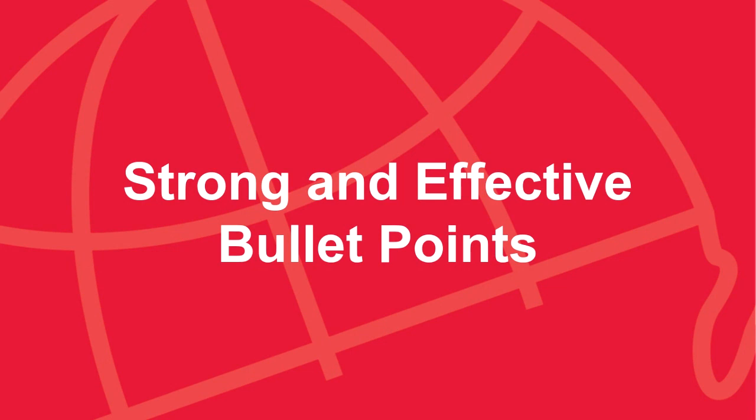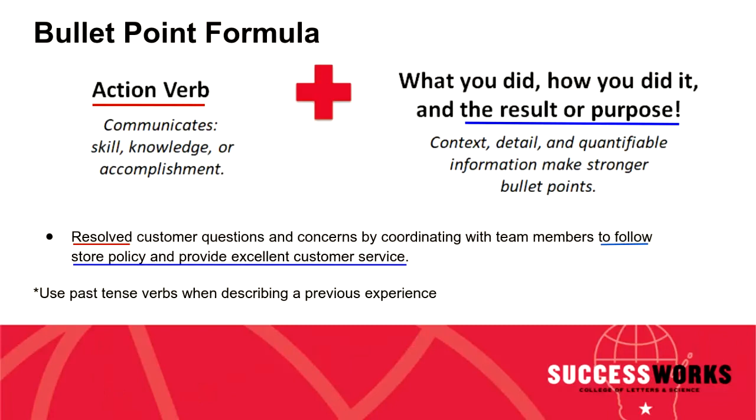Wonderful. Thanks, Devin. So now that you have an idea of the sections of a resume and how your resume should be laid out, now you need to know how to fill all of those sections. And the best way to do that is with bullet points. So SuccessWorks has this formula, which is what we recommend as an easy way to create really strong bullet points.